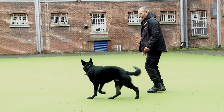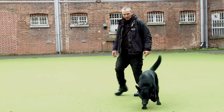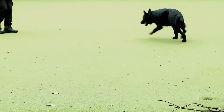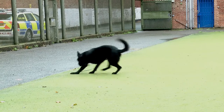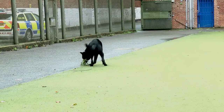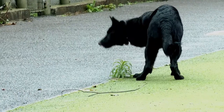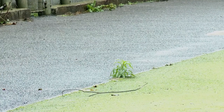We introduced Brodie to property at the end of week two. We had a few issues with him picking up the article. So we had him on a long line, working on making sure he didn't pick it up. Last week we had some really good results with it. We're on week four of the course, so he's only been doing this exercise for 2 weeks. As soon as he gets his nose down. Good boy.